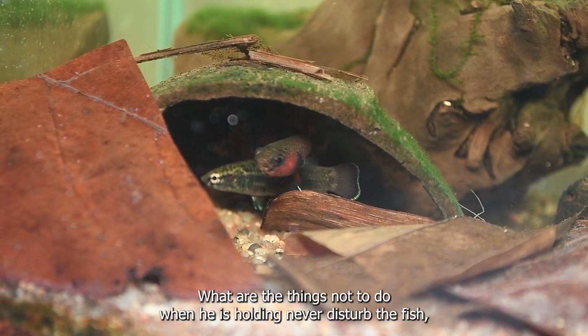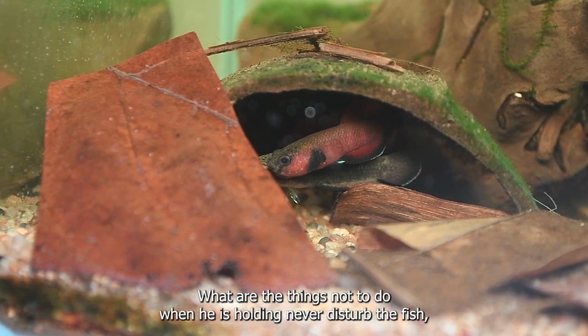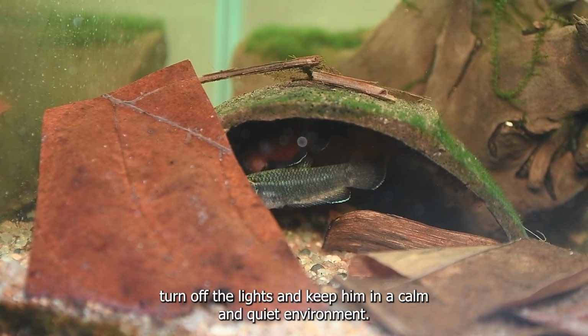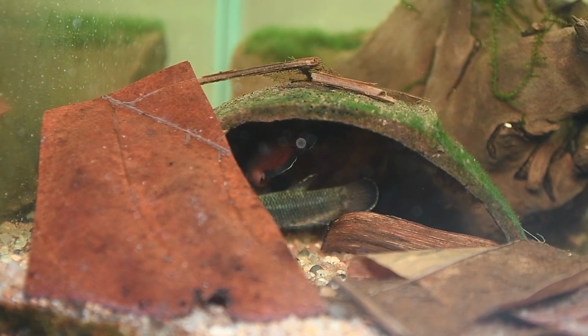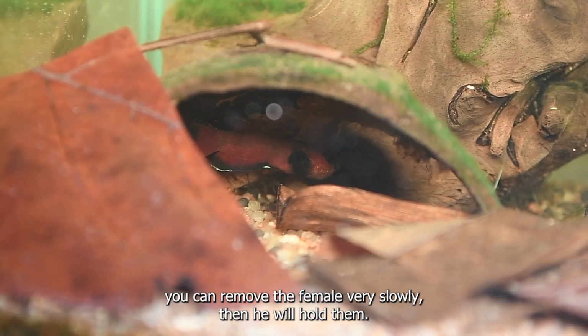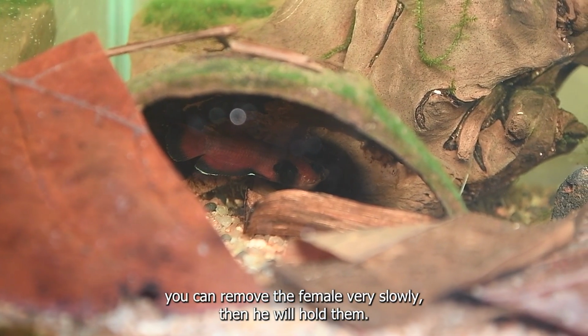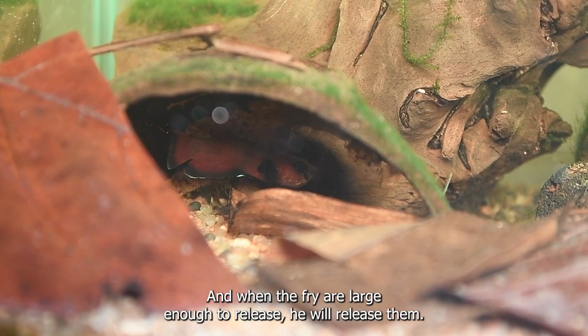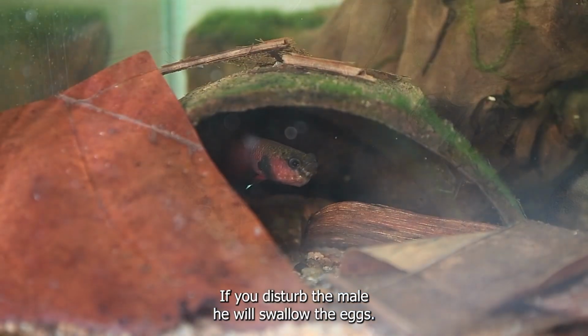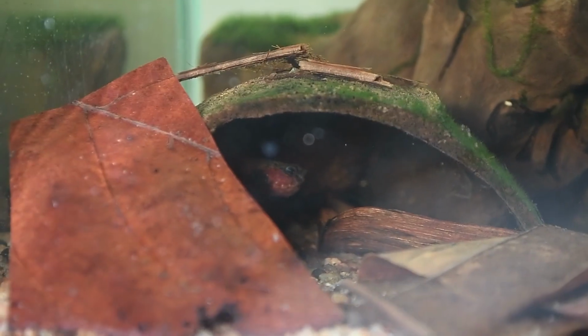What are the things not to do when he is holding? Never disturb the fish. Turn off the lights and keep him in a calm and quiet environment. If the female fish is disturbing the male, you can remove the female very slowly. Then he will hold them, and when the fry are large enough to release, he will release them. If you disturb the male, he will swallow the eggs.